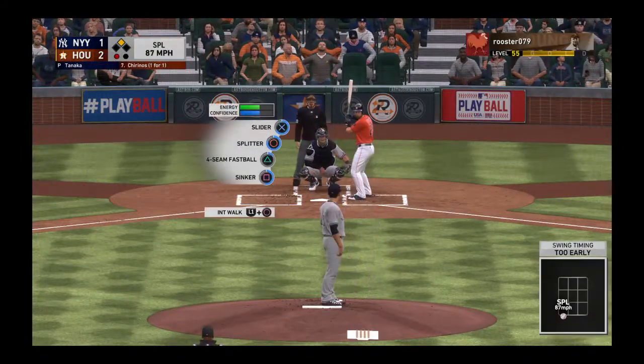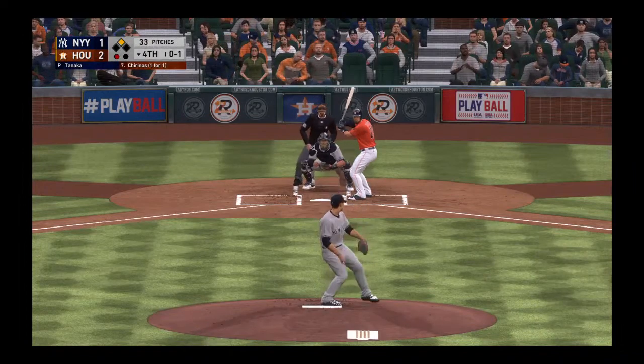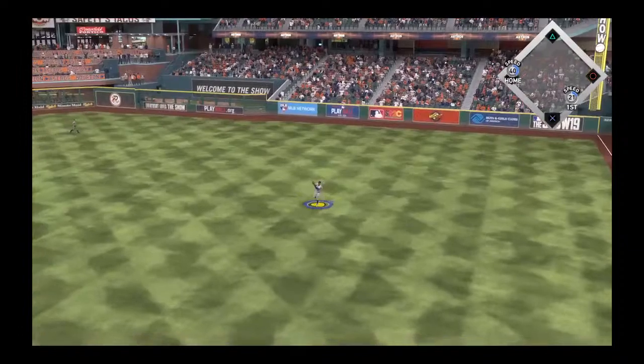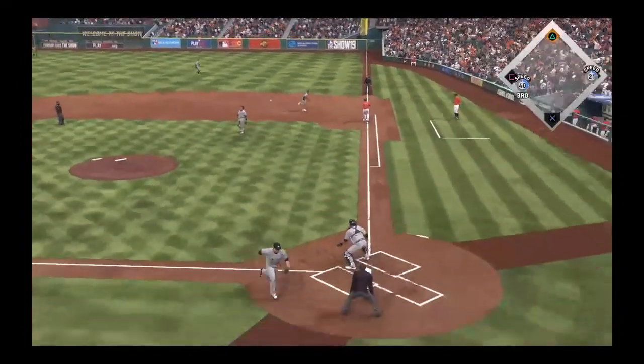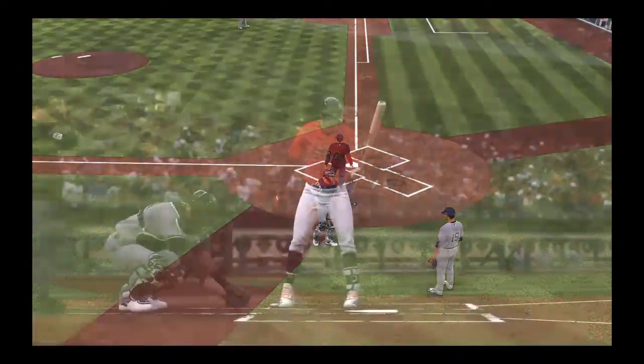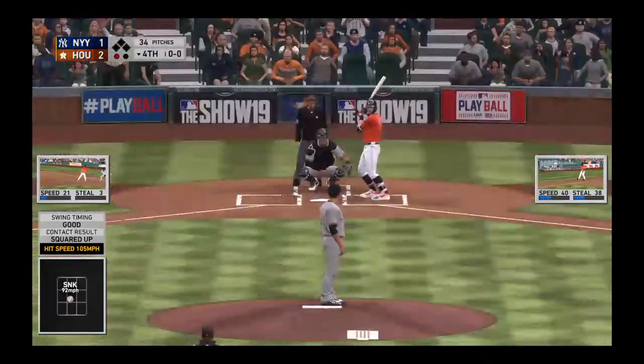Just a miserable effort there. It's 0-1. Sliced hard on the ground. And that is into right field. A base hit. The throw to the plate. And the runner from second will stay put at third. So they're runners at the corners now with one away.